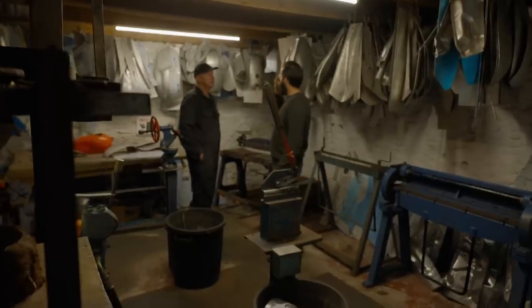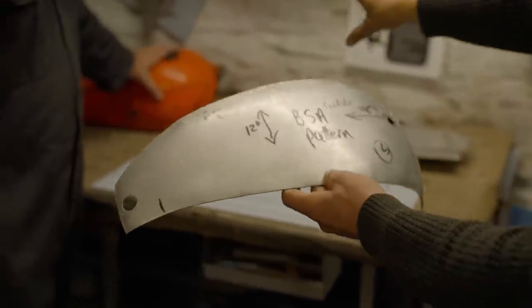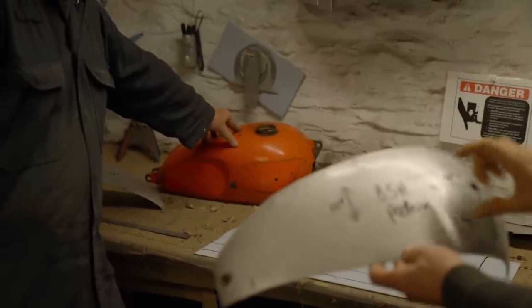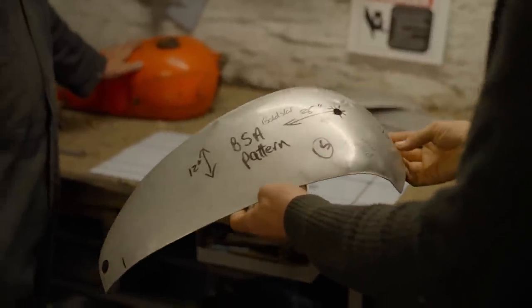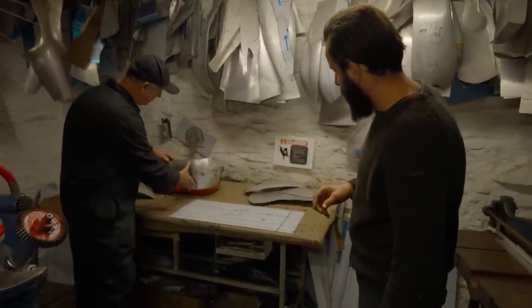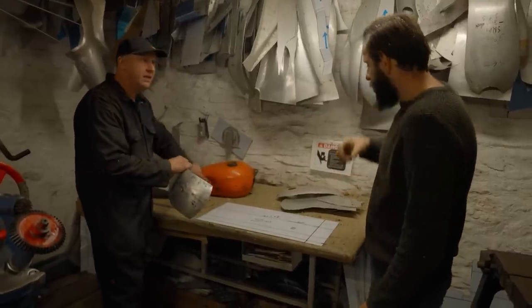I'm guessing one of these is a pattern for mine. This one. So even though you've never made a Triumph tank like that before, you looked at that and thought, hang on, we've got a BSA that's similar. Yeah, this is the BSA Gold Star pattern. We dug that out and thought, you know what, it's pretty close. It's not so far away. Not bad at all. Obviously, this section here is completely different.